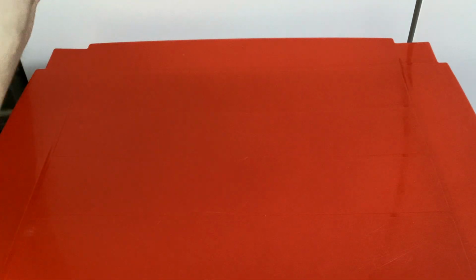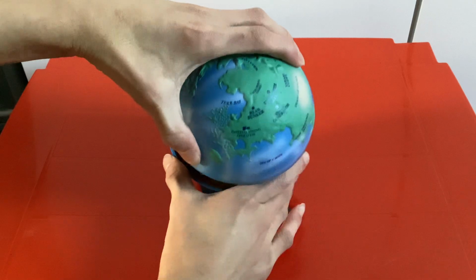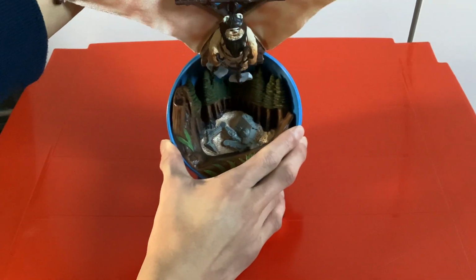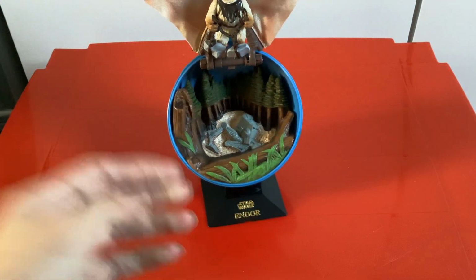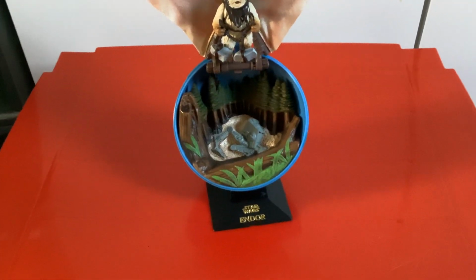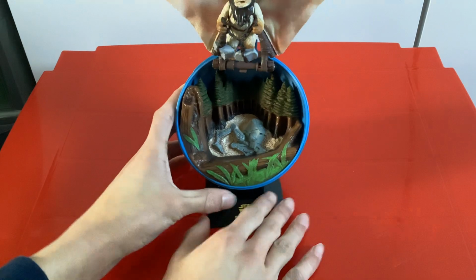Hold on. Let's see if we can do this properly. So you've got to hold it from here. But when you spring it up, when you push it up, as you can see, the glider flies out. Ewok on the side. So that's really cool. It's a really cool feature. It's really good. Resetting it is quite easy as well.